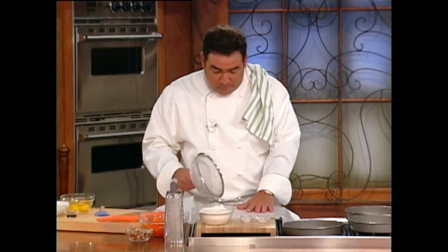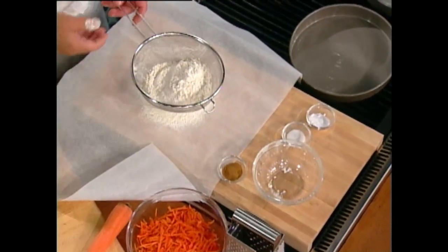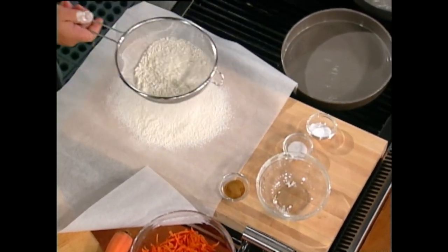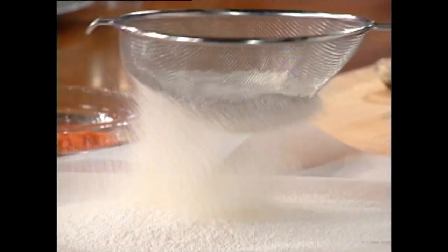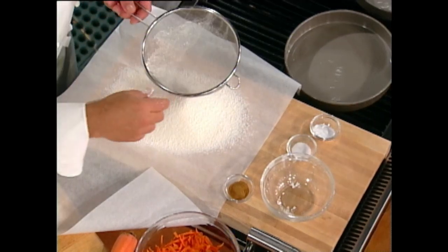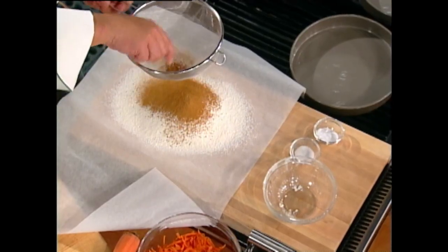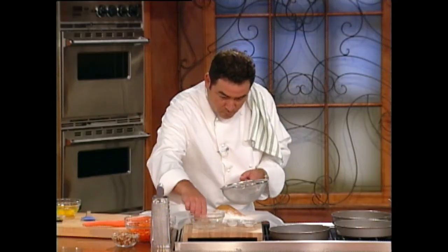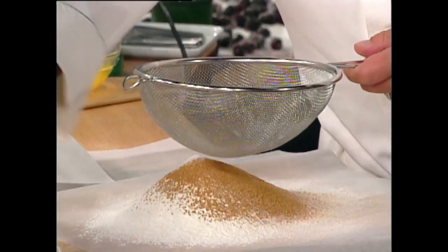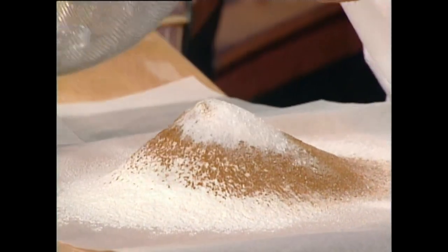The dry ingredients. Flour, which I want to sift for a couple of reasons. See what it's doing right there? It's aerating it. It's just giving it a little bit more air, a little lightness in that thing. Boy, that thing sounds sick. Some cinnamon, a little salt, baking powder. Now, wet ingredients, dry ingredients.